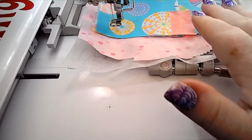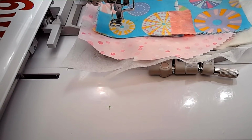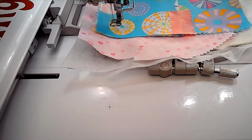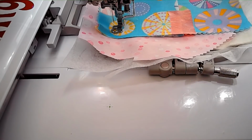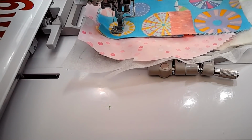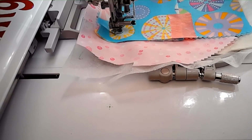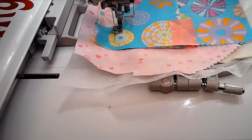So I think that background, that would be cool if I matched that up better, wouldn't it? Oh well, that's fine. Nobody looks at the back anyways. So this is going to be back stitch, so everything gets held, and it's going to go all the way around. And we're almost done, and I can't wait to see this one.